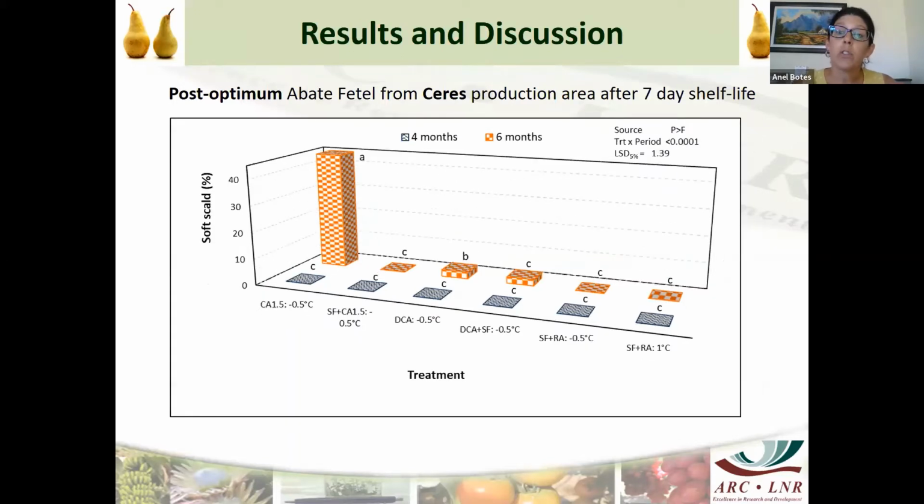There was also soft scald. Again, after 4 months, there were no soft scald percentages. And after 6 months, again, the 1-MCP being applied at the beginning helped, so that they didn't develop any soft scald after the 6 month period.